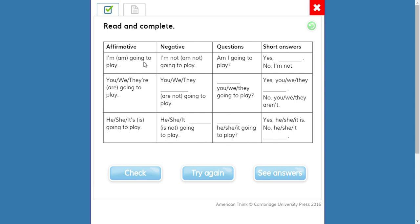Going to. I'm going to play. With are: you, we, or they are going to play. He, she, or it is going to play. So that's the idea: the pronoun, the verb be, going to, and the verb. Also, you can add the complement. For example, I'm going to play the guitar, or I'm going to play the piano. In this case, you are adding extra information. We are going to play soccer, or she's going to play volleyball. In the negative form, it's very easy. I'm not, are not, or maybe aren't. I wrote aren't before. Or here could be isn't.